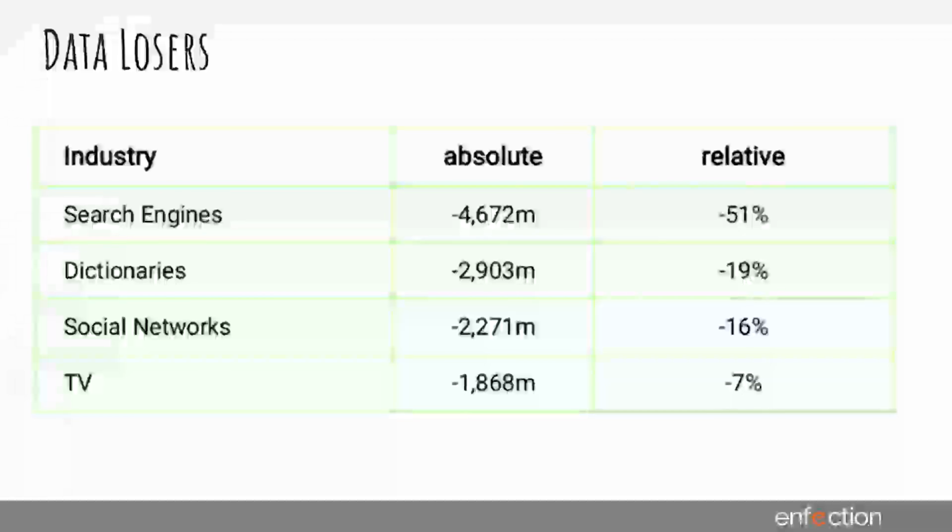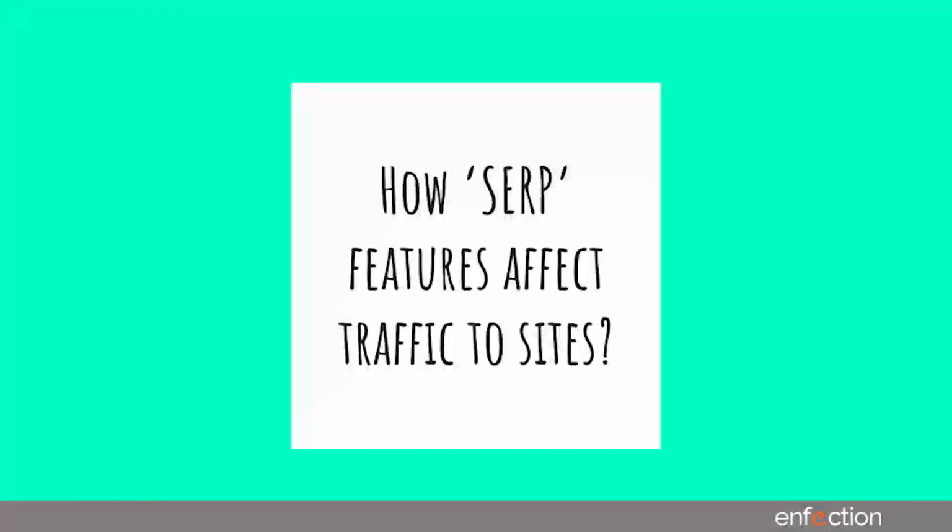So when it comes to data losers, like I mentioned in my previous slide, what Kevin says is it's mostly the technology and the references. Like I mentioned before, he referred to technology as search engine, and as you can see, there's a very major decline in search traffic for search engine in the past 2 years, from 2018 to 2019, followed by dictionaries, and even social media. So let's now go into detail about SERP, and let's see how SERP features affect the traffic to sites.